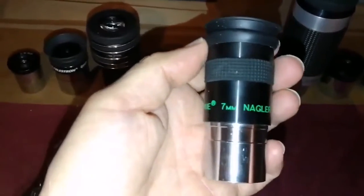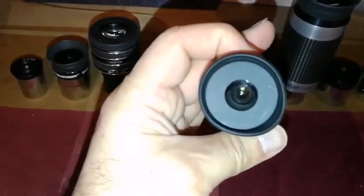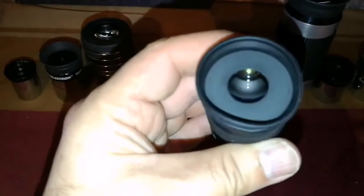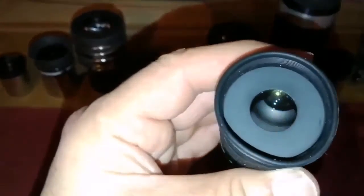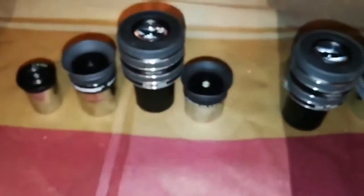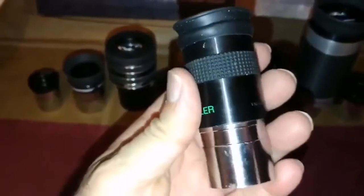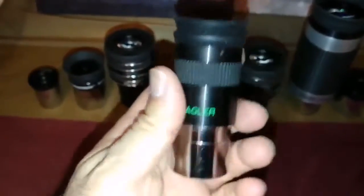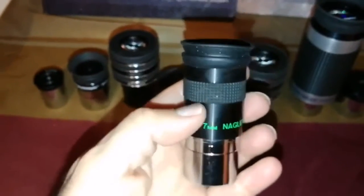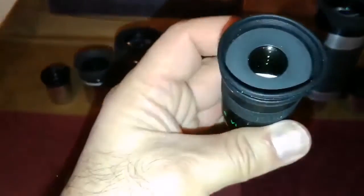This is a TeleVue Nagler 7mm. This is the original Type 1 one. The eye relief was around 11 to 13 millimeter, I think. Very tight, but not as tight as this one or this one. But relative to these, the eye relief was tight. But I'm telling you, if you find it, I bought this one for £80. I was lucky. Usually it sells around 150, 120, anything around that price.